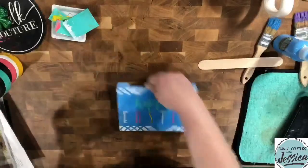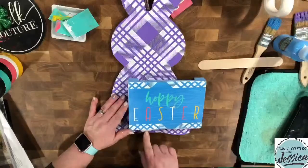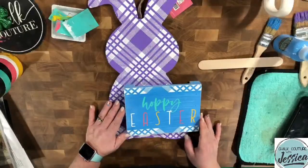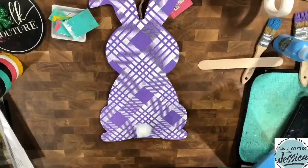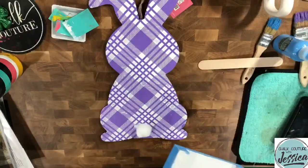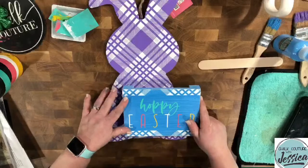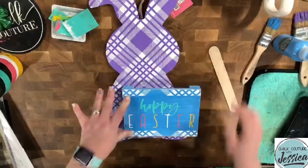Okay, so let's get that out of the way. What I'm going to do is go over the little cottontail a little bit, and we'll glue it just like this. Oh, that'll be so cute. We'll get the glue on this first. Put a ton of glue so it stays. And then we'll add the popsicle stick to stabilize it in the back.